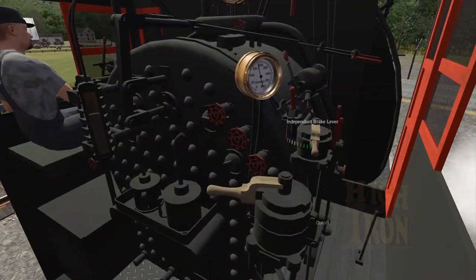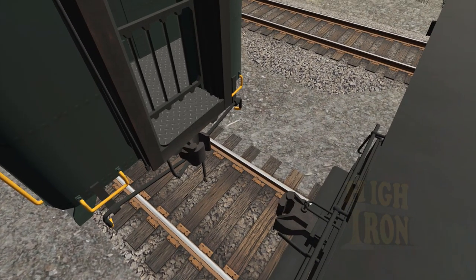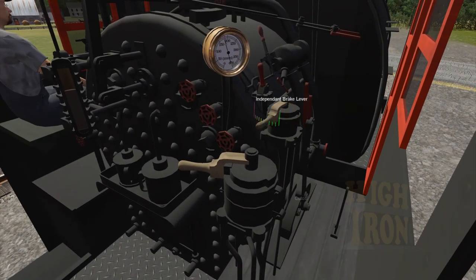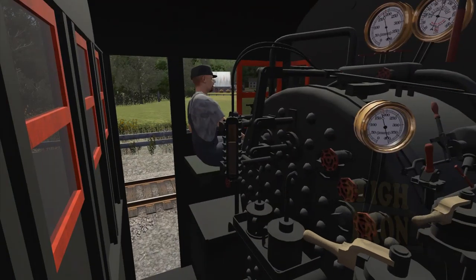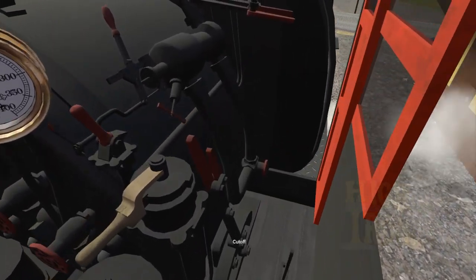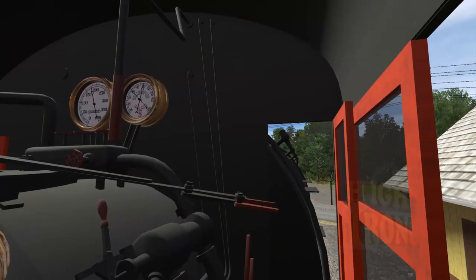Oh boy. Okay, so we got about that much to go. Don't worry about the knuckles, they're fine. That's just how the game works. Alright, we're coupled. Alright, I'm calling that a good couple.